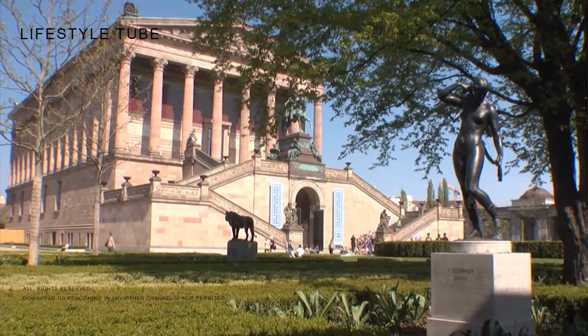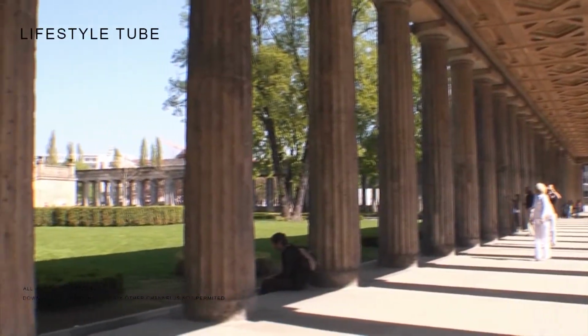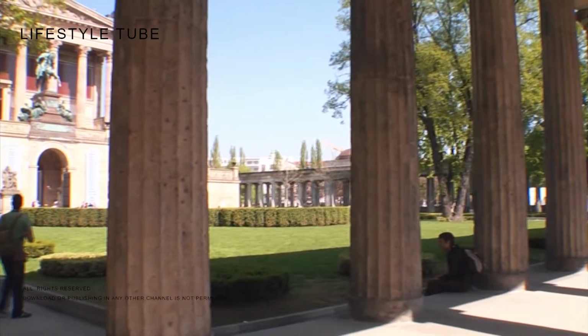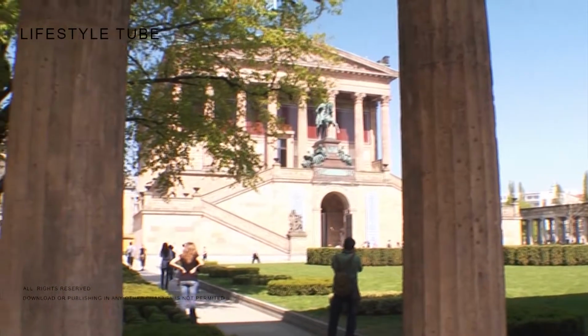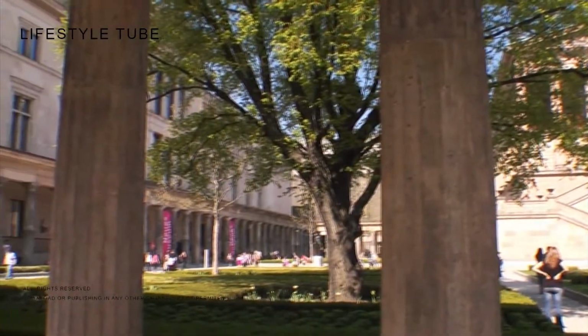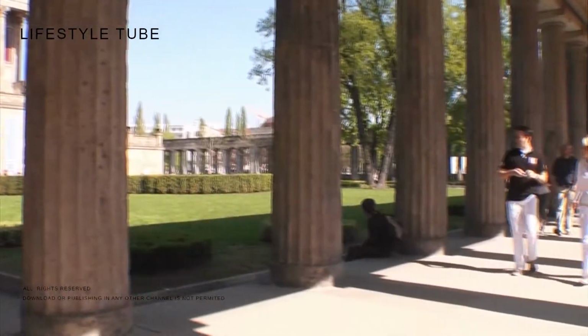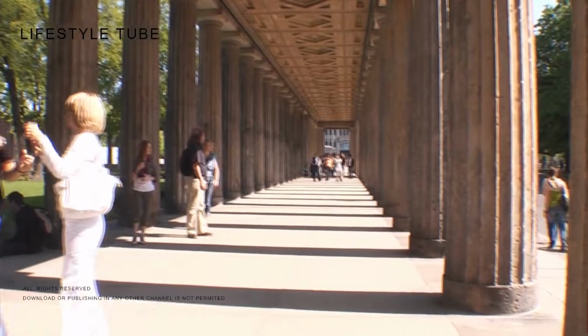Alte National Gallery is one of a group of museums at Berlin's centrally located Museum Island. The museum boasts a fine collection of 19th century artwork, among them masterpieces by Caspar David Friedrich, Adolph Menzel, Edouard Manet, Claude Monet, not to mention Auguste Renoir and Auguste Rodin.